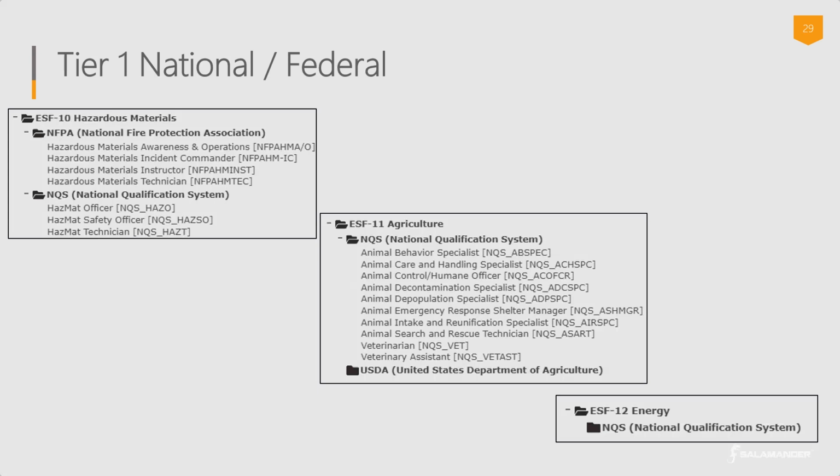The one group that we have in the entire system right now that doesn't have anything is actually ESF12. I could see that remaining the way that it is in all reality. The energy sector is very diverse, as you all are well aware, and trying to get some standardization out of that might be a challenge. So again, we have a placeholder there for ESF12 right now, but there's nothing in there at the Tier 1 level.